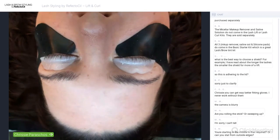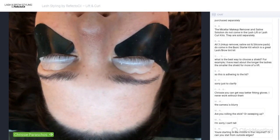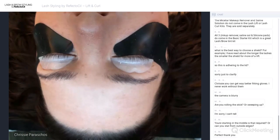So the silicone pad is adhering to the skin. Yes. And I already mentioned how to choose the right pad. We can ask these more afterwards if I didn't answer it.